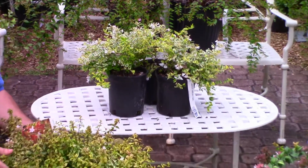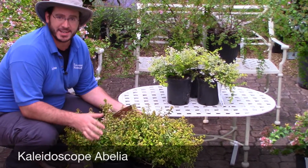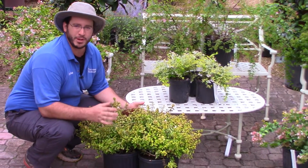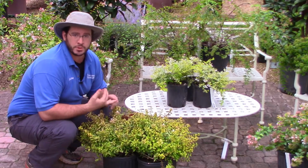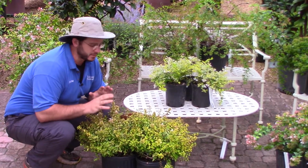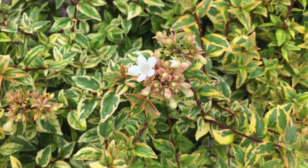Kaleidoscope down here. This is just a wonder plant. It's unbelievable. Every season it has a different color. In the dead of winter last year, these all had beautiful lime green foliage. Really stunning in the stark winter. The new growth comes out different shades of red and orange. They go through all different color cycles throughout the growing season. So it's always an interesting plant and a very tight grower at 2 foot by 2 foot.